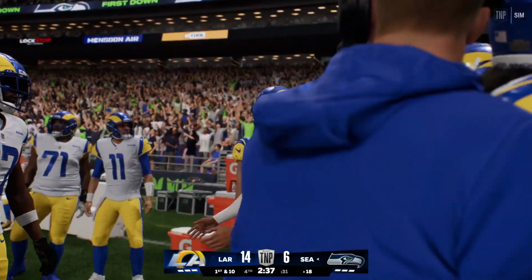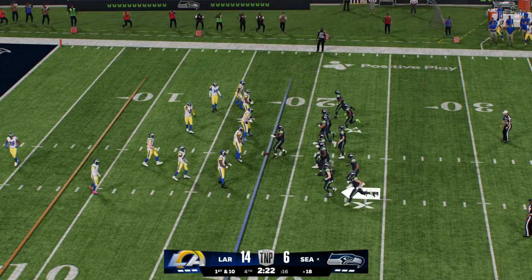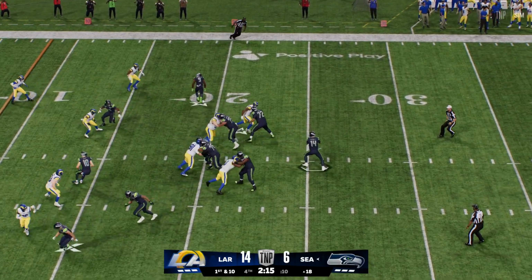They've gotten down into the red zone in no time at all. That's what this offense can do when they get on a roll. And now they're set up with a 1st and 10. All 3 timeouts plus the 2-minute warning. Here's 1st and 10. Darnold to throw again.